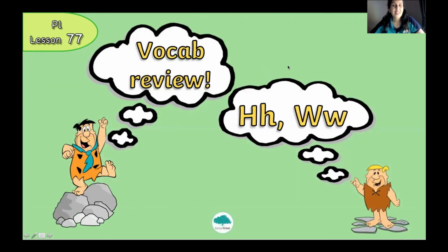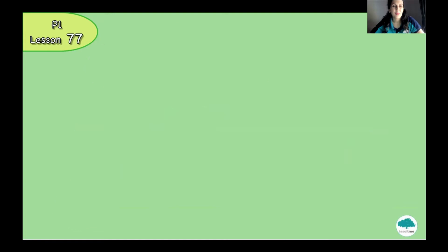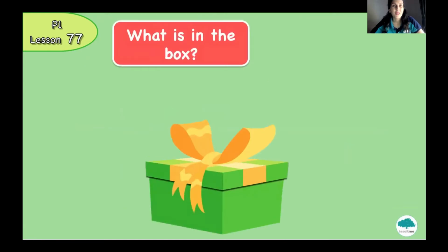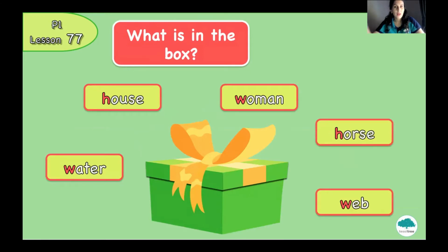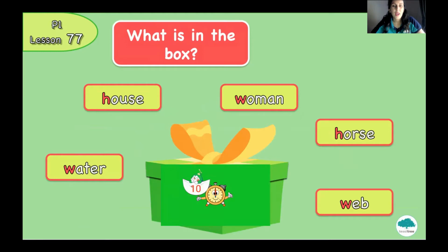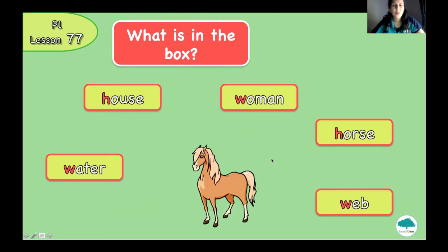Okay, let's continue our lesson and review vocab. I want to play a small game with you. So this is a box. What is in the box, P1? Water, house, woman, horse, or maybe web. It's very interesting. So you have 10 seconds, and then I will open the box. 2, 1. Okay, let's open the box.